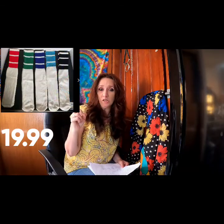These vintage tube socks, now I do have another set of them. These sold for $19.99. And I know if I would have waited, I could have probably gotten about $50. But like I said, I like to move my inventory. I like to keep on buying new inventory. So I sold them for $19.99 and the customer was happy with them.